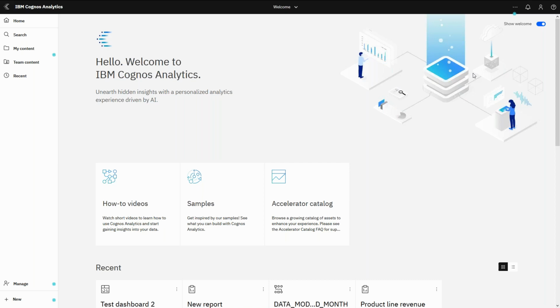Like Dave mentioned, all the answers you need in one place, and that's what Cognos Analytics offers. Today, I'm going to walk you through a little bit of data module, which is our web-based data modeling tool, and create a dashboard really quickly to show you all the key capabilities the dashboard can offer. Dashboard is the component that we focus on self-service.